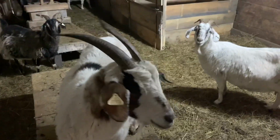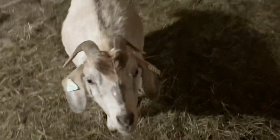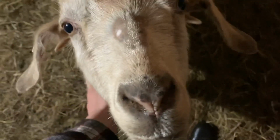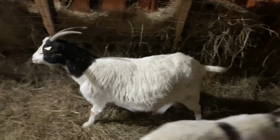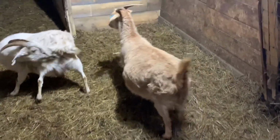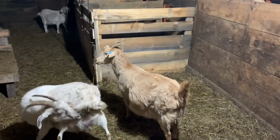We're hoping to have 1 to 2 to 3 babies per goat. Hopefully 2 to 3. But some of them, like this one, aren't looking too fat right now. And like Barney over here, that one's not too big, but this one named Ellie is pretty big. So we're hoping to get 3, possibly 4 out of her, but hopefully 3.